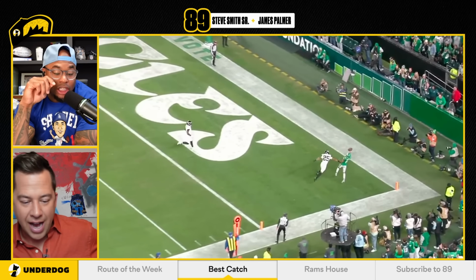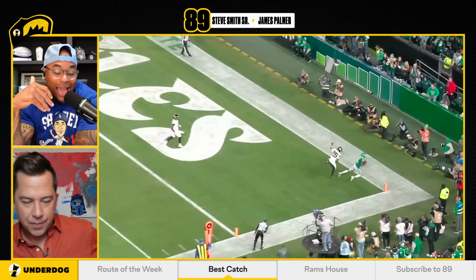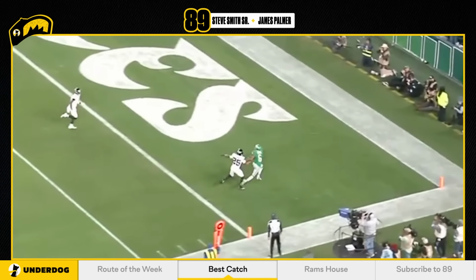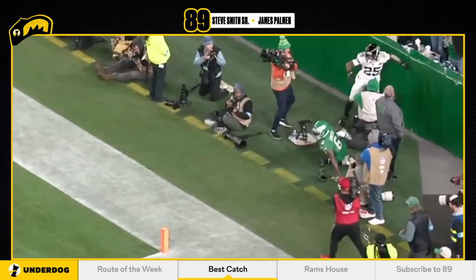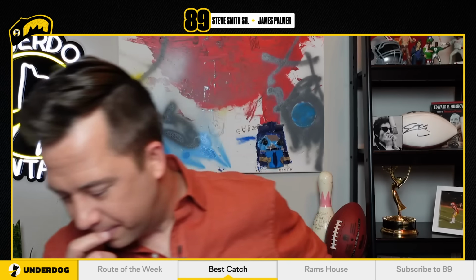What does Smitty do? You remember I said earlier in the segment, I talked about how a guy jumps up. How does he jump up? With what? One leg. And it's just everybody's different. Some guys use two. DeAndre Hopkins uses two. But this is outstanding. I'm just sitting here watching and marveling at it. It's unbelievable. Unbelievable, right?